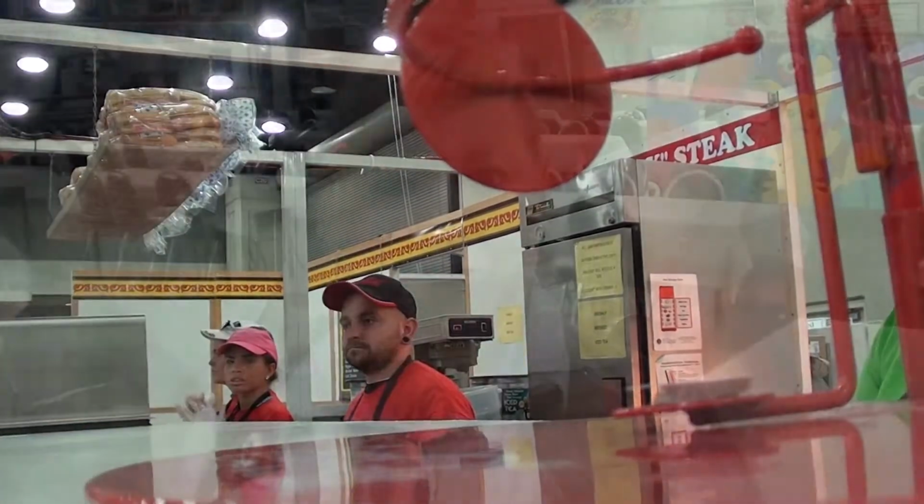The health inspector's job here at the Kentucky State Fair is to make sure all this delicious food is safe. Please come on down and enjoy the Kentucky State Fair.